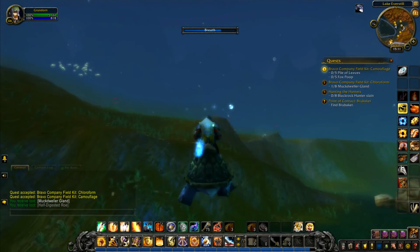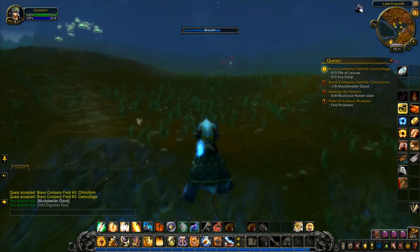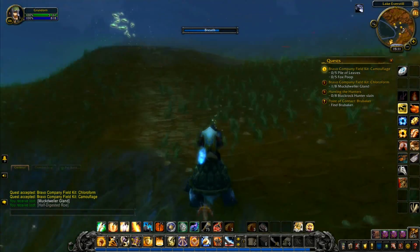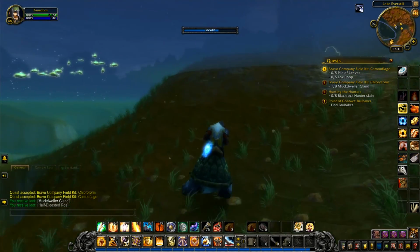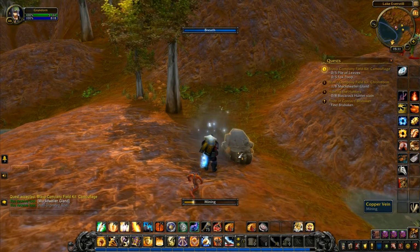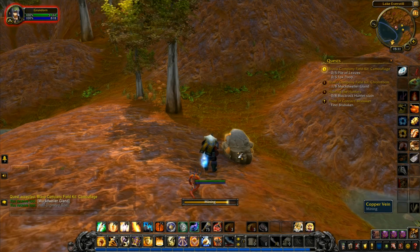We've got the sea turtle here. Now that's more like it. There we go. Wait. It says copper right there. Where's the copper gone? Oh, it's up there. There we go. Sea turtle actually goes around the same speed as walking speed.